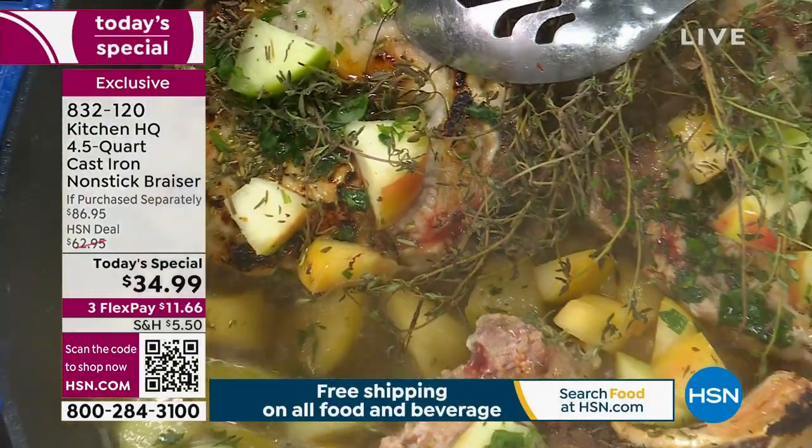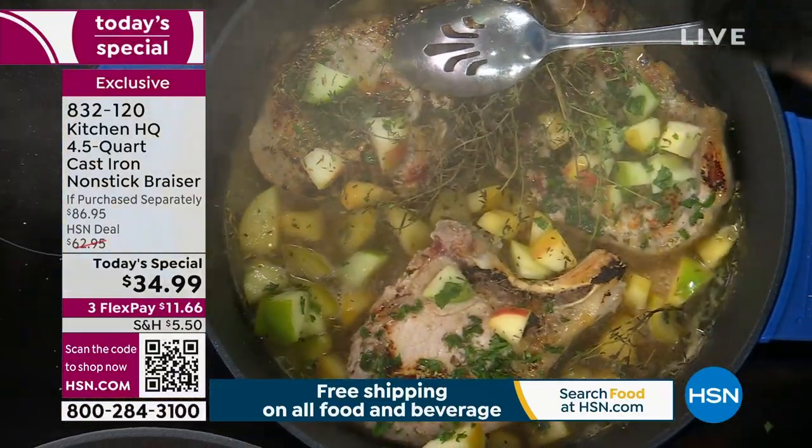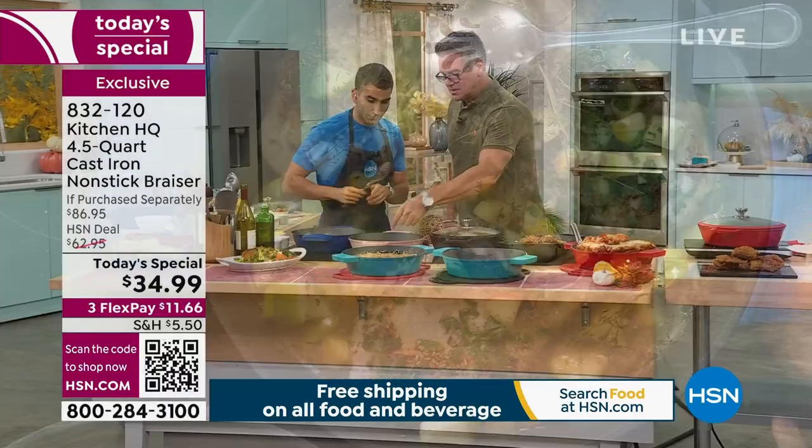Come on. Again, mashed potatoes, cauliflower, whatever it is you want to have with these. Look at how beautiful everything is done. Look at that sear. This is restaurant perfect color.